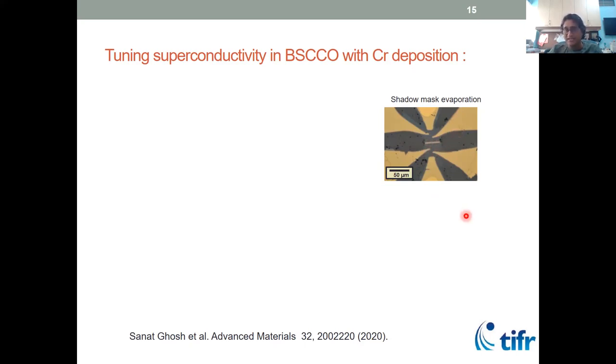And then we try to ask, what happens to the transport through this region? So the BISCO is only about two unit cells, two or at most three unit cells thick, and we deposit a line of chromium on it. And what we find is a surprising result. We measure the superconductivity in just the pink region using these probes, indicated by the orange voltmeter, and across this line of chromium, which is with this blue voltmeter, if you like.